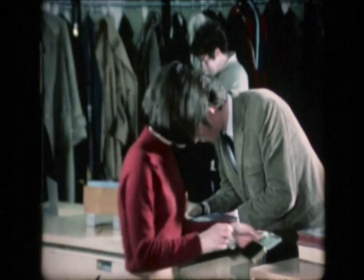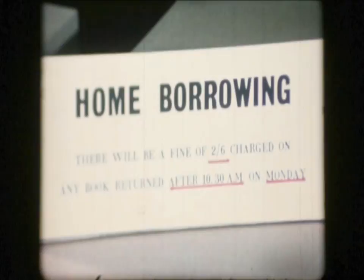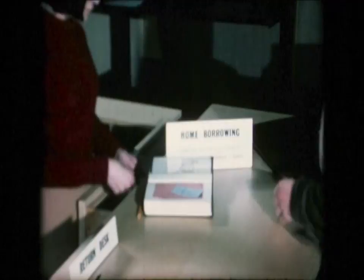Home borrowing: there will be a fine of 2 and 6 charged on any book returned after 10:30 a.m. on Monday. And in the interest of other readers, this is no idle threat. If you have a 9 o'clock lecture, you can still leave your books in the special box at the main library entrance. And if you're off ill, get a friend to drop them in. Tuesday means 5 shillings.